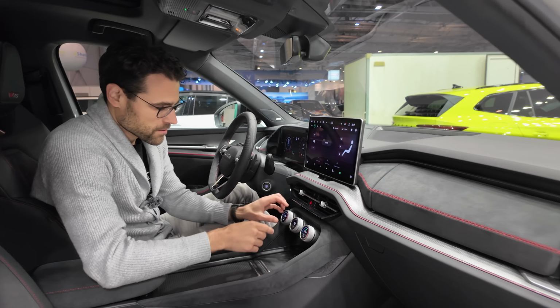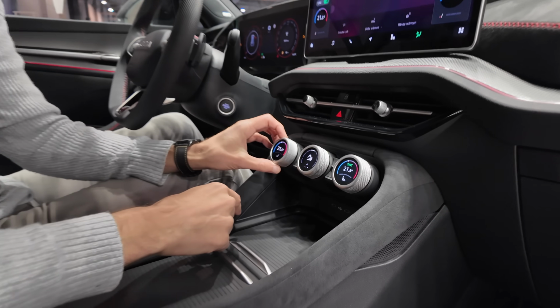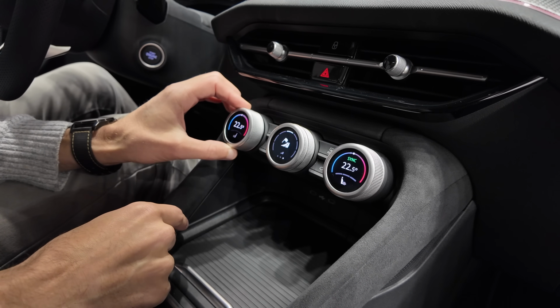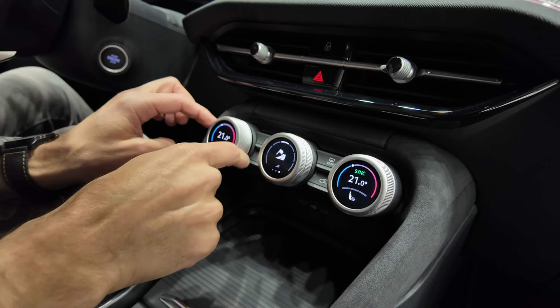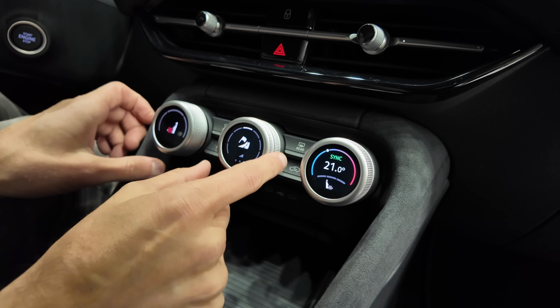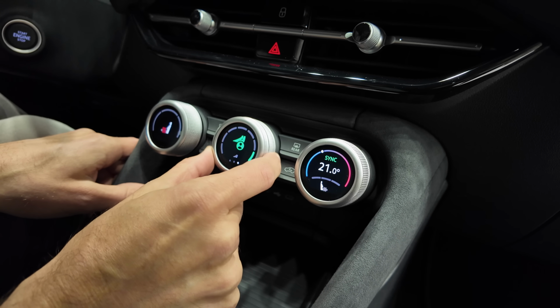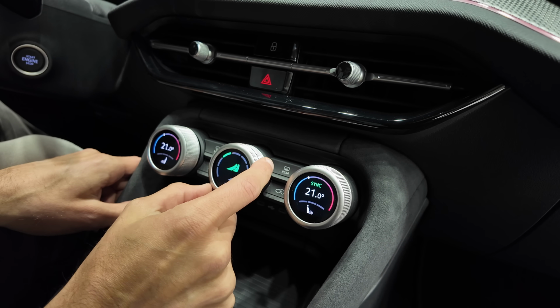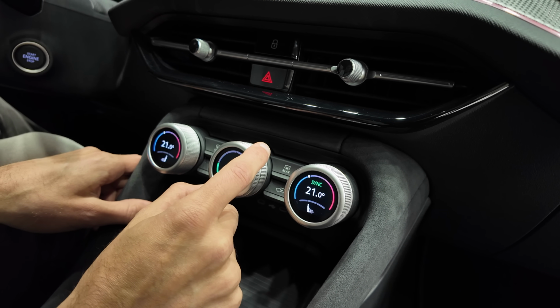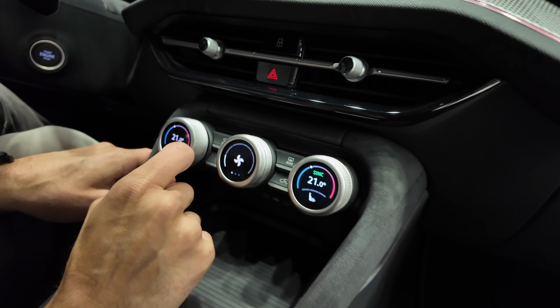Then in the middle console, really interesting to still have manual climate dials. That's good. And they also have some clicking sounds, some galvanization around. You click in it, and then you have the seat heating here, and also multi-purpose here, drive mode selection, or you press one more time. There we go. Then you have the fan speed, for example. So this is multi-purpose use.